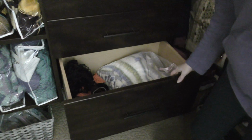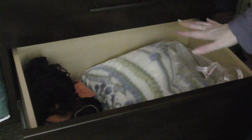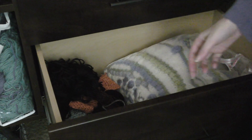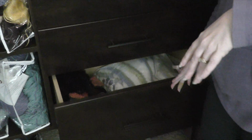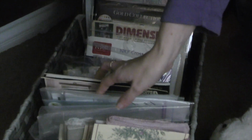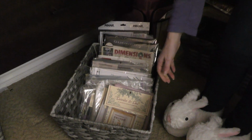This drawer has the crochet project Granny made that I'm trying to protect as long as Taco's around. These are things that I had kind of started, but it's more sample-y, like test stitching stuff, so that just has a nice home there. And then down here, these are all my kits and patterns that have not been started. Beautiful.